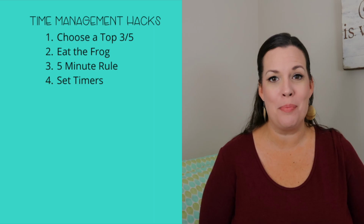And there are times when I have stopped, I'm like, okay, I'm not in the mindset to do this right now. But oftentimes when that timer goes off, I'm already in the flow of doing it, that I just continue doing it and I knock out whatever it is that I was dreading. And setting timers is really a great hack, and that is why it is tip number 4.